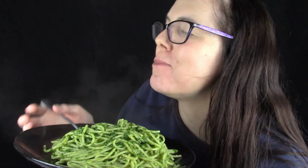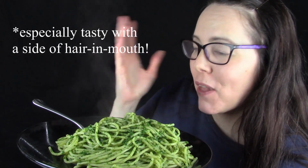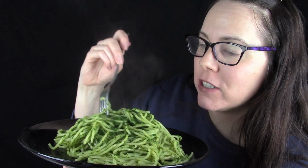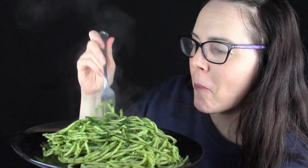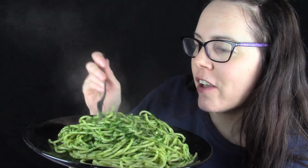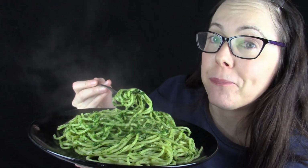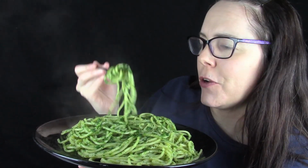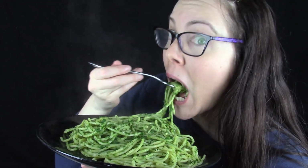I can't tell you how good it feels to eat something green and very fresh tasting like this, in a week where I'm not really eating fresh vegetables. This is just lovely. And yeah, if pesto is a little too intense for you, try spinach instead of basil because it's a lot milder.